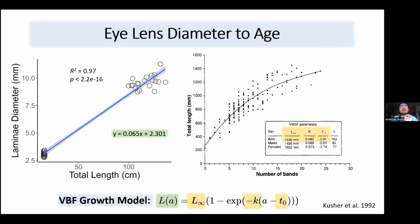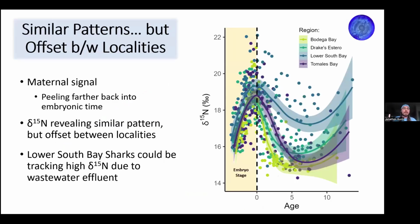what size of the eye lens it was, at what age was it at that time. And so looking at particularly Delta 15N for those different sites, I was actually peeling way back further in time than I thought. And I was actually peeling back into the embryonic stage where they're gestating in the mother's stomach.